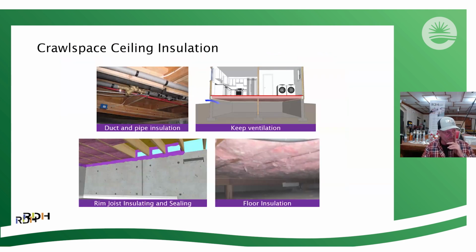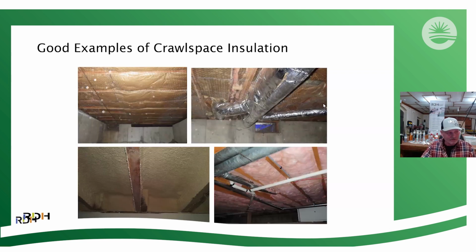Here's some examples. Crawl space ceiling insulation. The pipes are wrapped properly when needed. Okay, rim joist insulating the ceiling. You keep the ventilation, and you got floor insulation. I just finished this here floor insulation on my own home, because it was all falling out and all the rest. So I've got it all hung up properly. So it's all doable. Just did it on a weekend and got it done. Put on the tunes. Good examples of crawl space insulation.